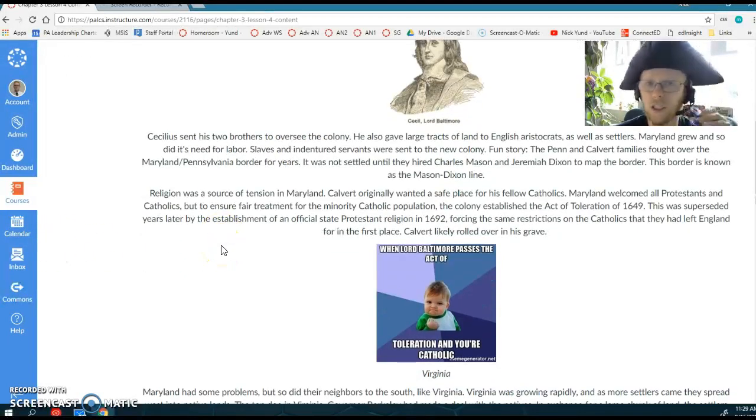Now, religion ended up being a source of tension in Maryland. Calvert originally wanted it as a safe place for his fellow Catholics, right? So Maryland initially welcomed all Protestants and Catholics, but to ensure fair treatment for the minority Catholic population, they were still a minority in Maryland, the colony established the Act of Toleration in 1649. This was superseded years later by the establishment of an official state religion in 1692. It was just a Protestant religion. And this ended up forcing the same restrictions on the Roman Catholics that they had left England for in the first place. And I'm sure that George Calvert likely rolled over in his grave.